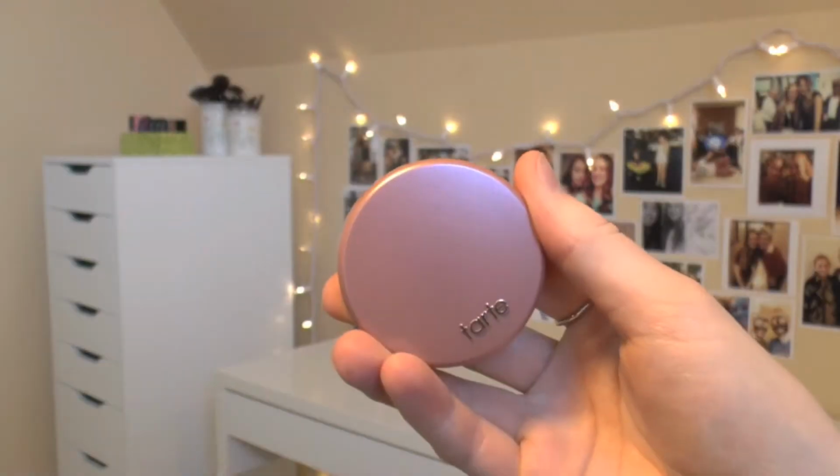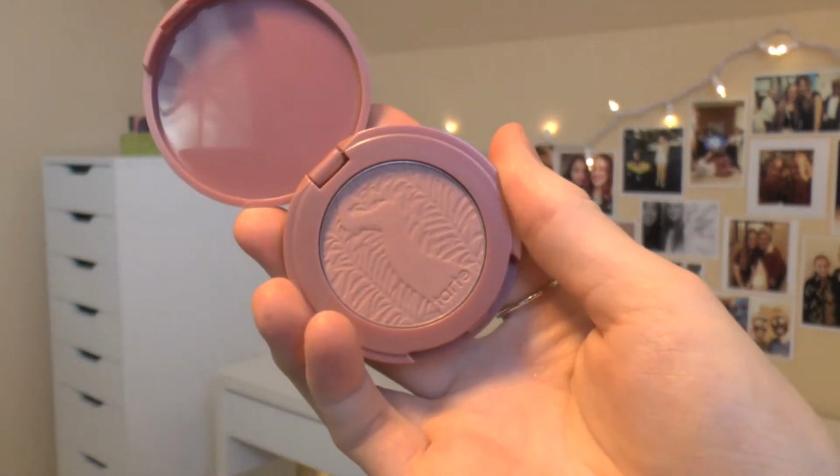My first favorite is a blush, and this is the Tarte Amazonian Clay 12-Hour Blush in the shade Exposed. This blush is so beautiful. It's the perfect mauve tone shade. If you're really into nudes, like I am, you will love this. I'm wearing this on my cheeks today. It just gives you a really nice flush.